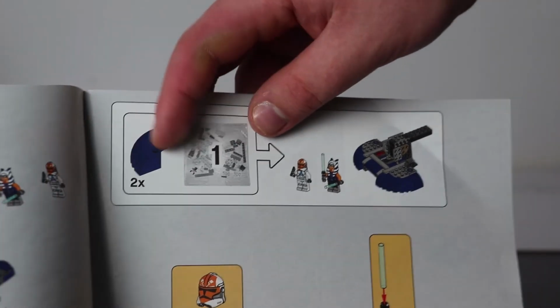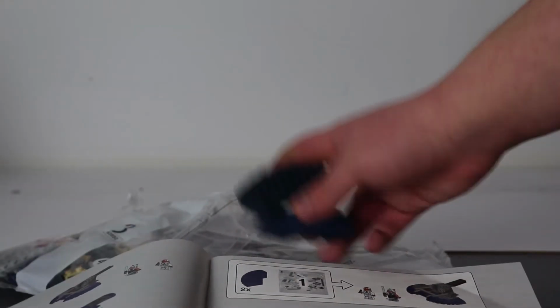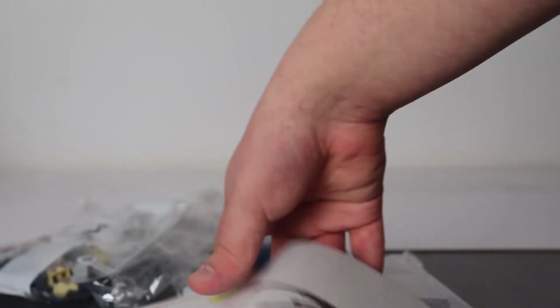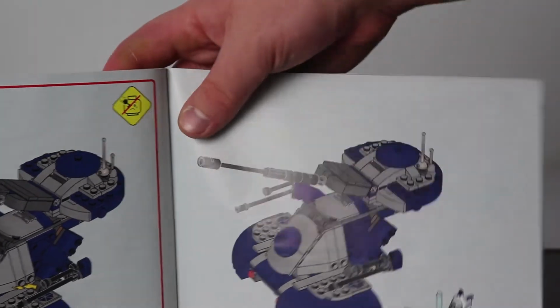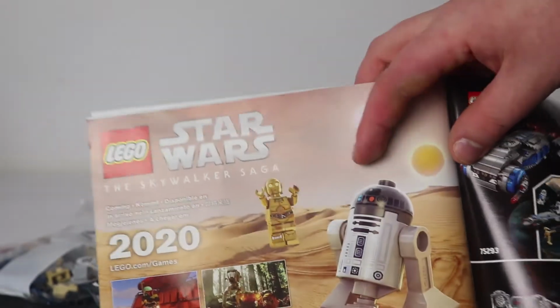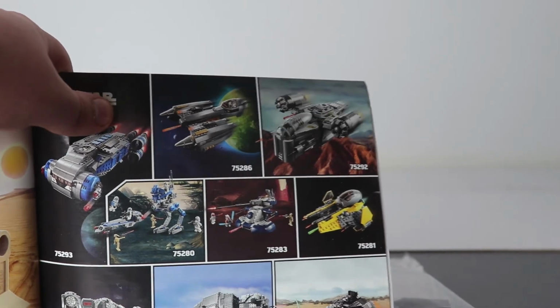And of course, these images show up that it comes with these 2 pieces, which this one says are not in the pack. So yeah. And then we have the all complete build of the AAT set on page 20. On page 75. And then we get the apps of Star Wars, the Skywalker Saga apps as well, plus the rest of the apps of Star Wars for the 2020 sets as well.